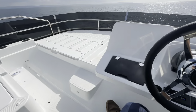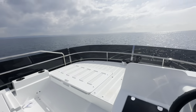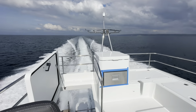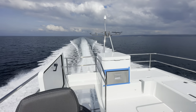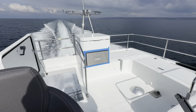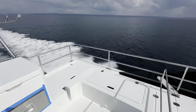Here we are up on the flying bridge. It's very windy because we're doing about 30 knots. Hopefully the wind doesn't make too much noise on the speaker here. As you can see, we're stretching away now from Plymouth. Absolutely stunning day. It's a little bit cold. Should have probably put on something warmer than this polo shirt.